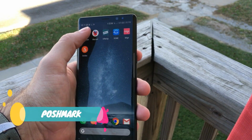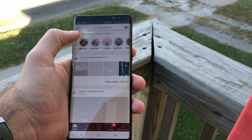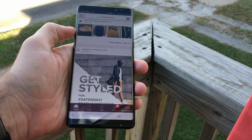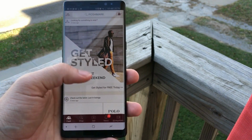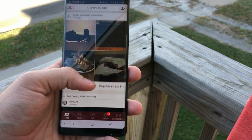First up is Poshmark. When you first open the Poshmark app, you find a row at the top of people you're following. Down below, you find items for sale. You can search by your favorite brand. If you like Adidas, for instance, search for Adidas and you'll only find Adidas branded items for sale.